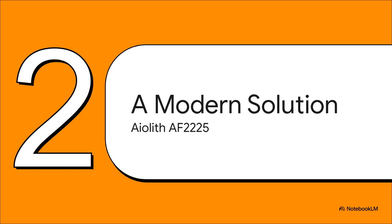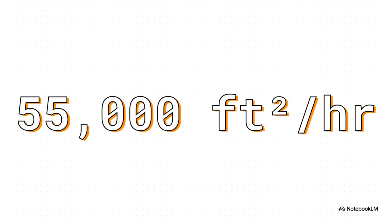We're going to use a specific example from our source material here, the Aelith AF2025. It's a micro ride-on scrubber that's really built for today's warehouses. Okay, right away, the numbers are just wow. 55,000 square feet per hour. Just let that sink in. To give you some perspective, that's like cleaning an entire American football field in about an hour. This isn't just a small improvement, it's a complete game changer for what one person can get done.